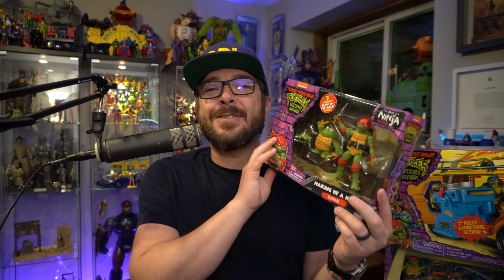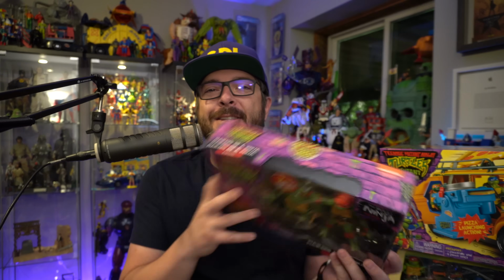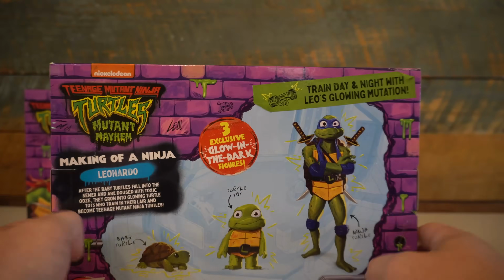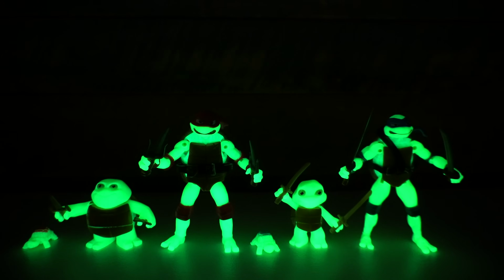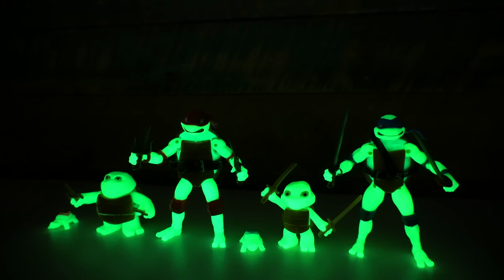I'm a sucker for glow-in-the-dark, and I had to pick up these two glow-in-the-dark sets. Really exciting to get some glow-in-the-dark figures to go with the regular releases. These are a Target exclusive, and both Making of a Ninja sets give you a translucent glow-in-the-dark baby turtle, turtle toddler, and a glow-in-the-dark version of the full-size turtle. I love getting the baby and toddler turtles.